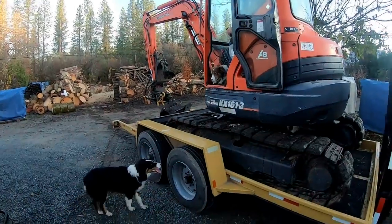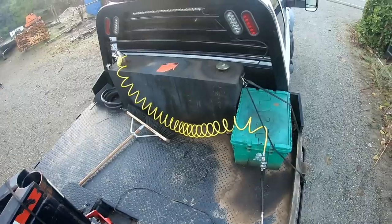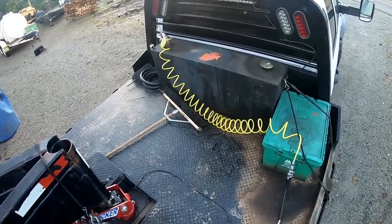Look at Boone up in there. Alright, last time I hauled this machine was on the bigger trailer. And I ran it at 50 PSI. So we'll get this one, I'll go just under it because this trailer doesn't weigh as much. Leave my air hose hooked up on the back here so I can adjust this.